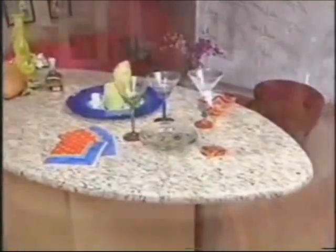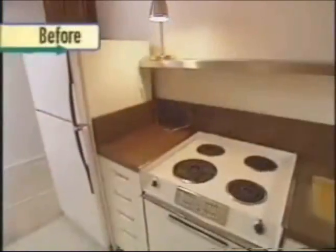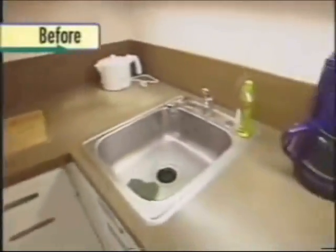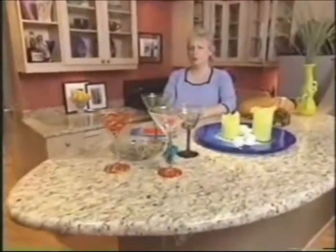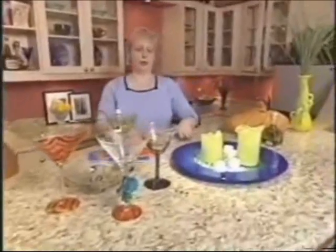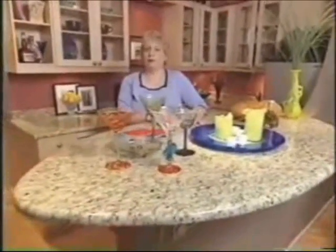I just love my new countertops. I used to have Formica in the kitchen, and I didn't really have much workspace at all, and they were a little bit dated. But now I have granite, and they're both in the original part of the kitchen as well as this new bar area that we added. I really like this because I can either work, I can prepare food, or I can entertain around this bar.